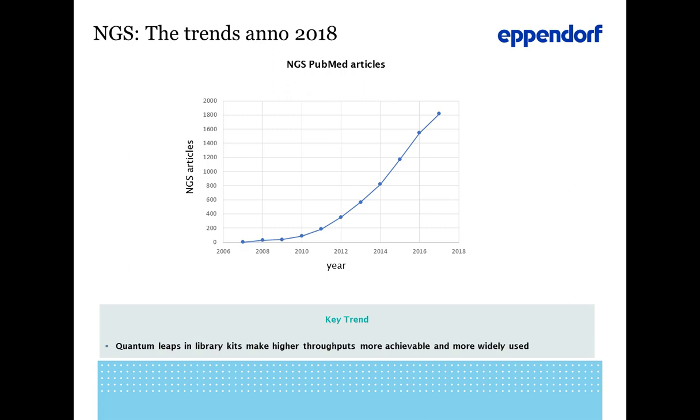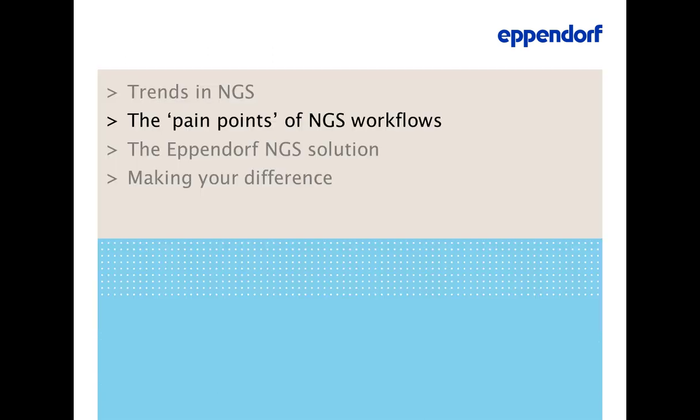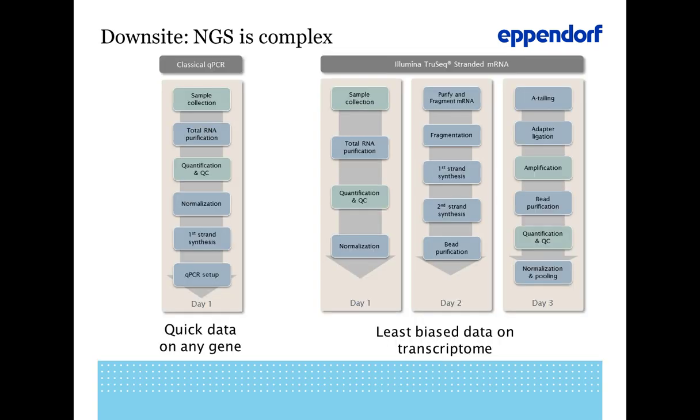But unfortunately, I have to tell you from my very own experience, it's not so easy to have these NGS workflows in the labs, and there are some pain points. Sometimes I really look back to the good old days where you just had a very simple qPCR setup to, for instance, query your expression levels of a certain gene, where you would just, as indicated here on the left-hand side, purify your RNA sample, and then do a normalization, do a cDNA synthesis, and just a qPCR setup to query any gene you would have been interested in.